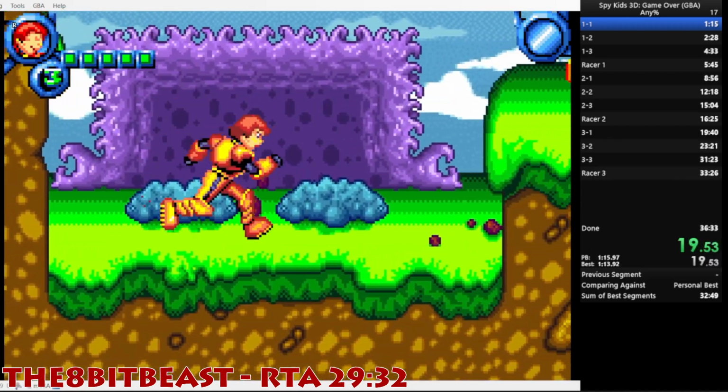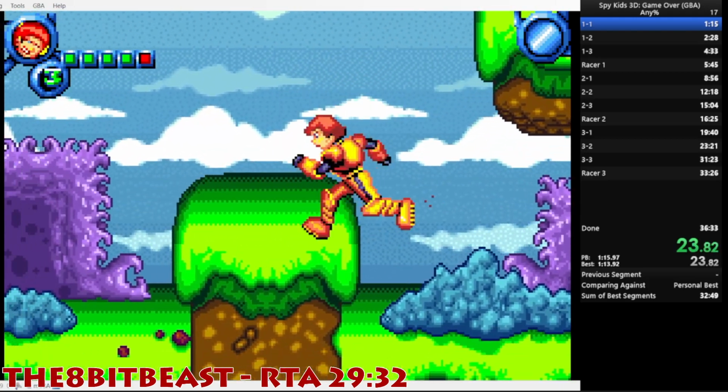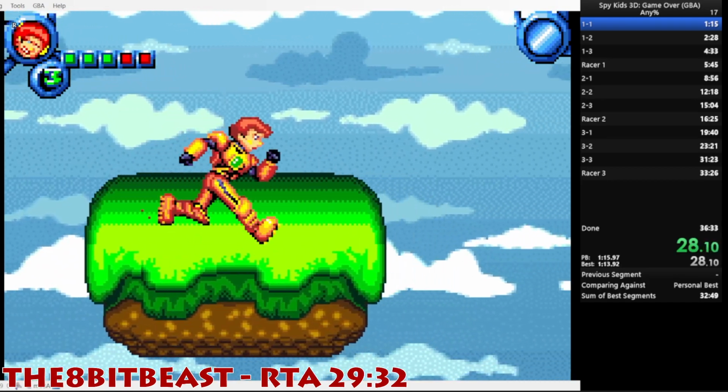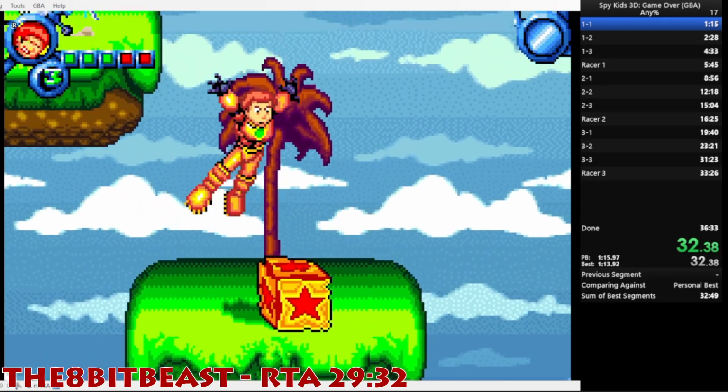So these first few levels are pretty much straight platforming. There's not a whole lot to them, but you do want to line up and come up with your routes through the level, because sometimes you can get yourself into situations where you're falling down in a pit and have to work your way back up.